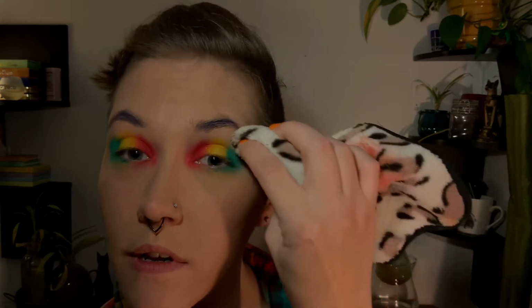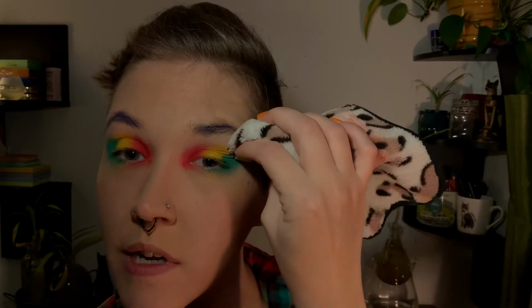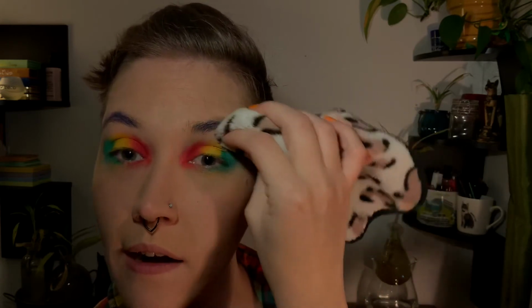And then I am going to take a look. There's still something a little funny about this, so I'm gonna go ahead and very lightly wipe down the brow bone, because I want to do just a really soft nude on the brow bone, and then we're gonna go in with some of those glitters.